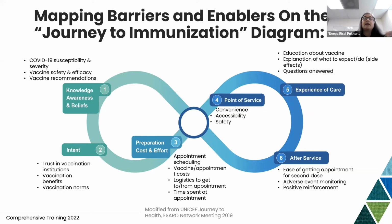The fourth thing we're looking at is point of service. When they go there, is it convenient? Is the outreach closer to where they would be able to go? Accessibility and safety issues. And then the fifth we are looking at is experience of care. Is the health worker nice, or is the health worker rude? Is he or she explaining side effects to us? Do they answer our concerns and some of the fears that we have towards vaccination?